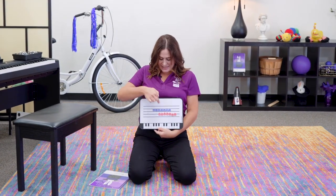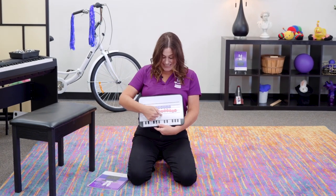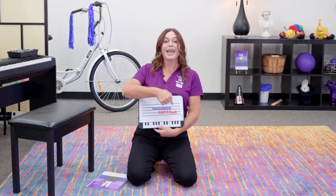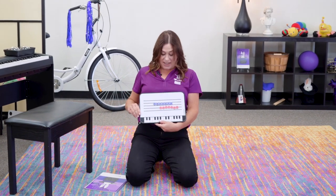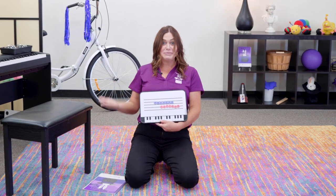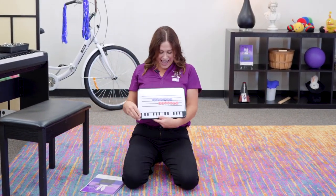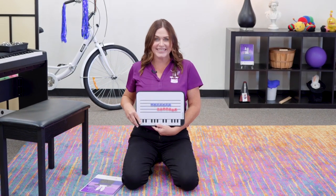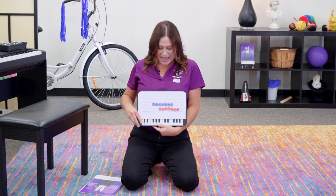A, B, C, D, E, F, G. C, D, E, F, G, A, B. The order is the very same way, but after G comes letter A. As I sing, how smart I get with my music alphabet.